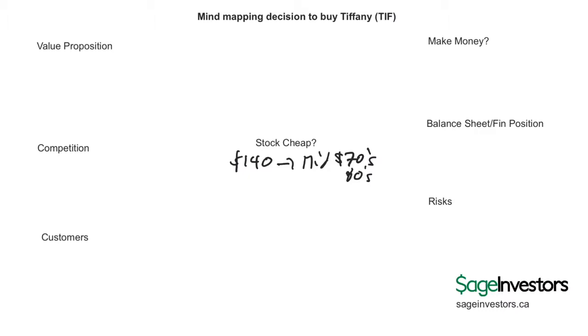So the first question I always ask every time I'm looking at a company is, what do they do? What do they sell? What is their value proposition? What makes them unique, and what differentiates their products or services from other similar companies? So when we look at Tiffany, what is Tiffany? If you haven't heard of Tiffany, essentially they're a jewelry company.